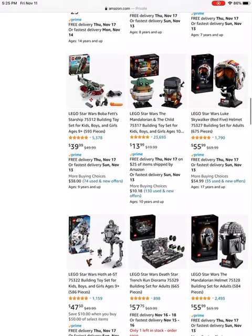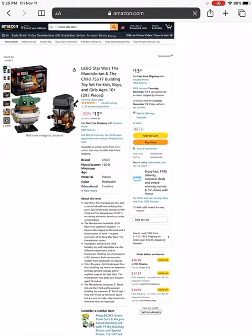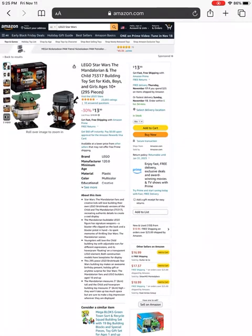Next up, we have the LEGO Star Wars Mandalorian and the Child set. So I have several of these in my LEGO investing collection, and I do think they'll end up doing really well. This set is 30% off on Amazon right now, so if you're able to get it, that would be a great addition to your investing portfolio.